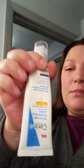then I use this CeraVe Ultra Light Moisturizing Lotion with Sunscreen for normal to oily skin. Now, my skin is, I don't know, maybe other people have this, and maybe you can comment. I have dry skin and oily skin, so I have two of the worst things that you can have. So I'm trying to take care of my dry skin, but I'm also trying to take care of my oily skin. So all of these products work for me.